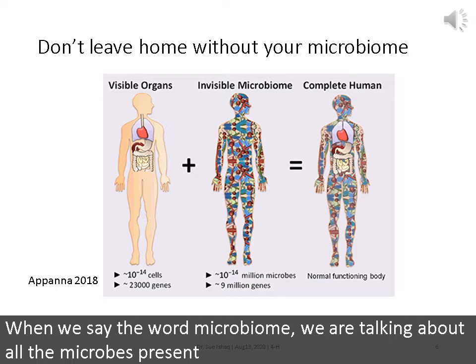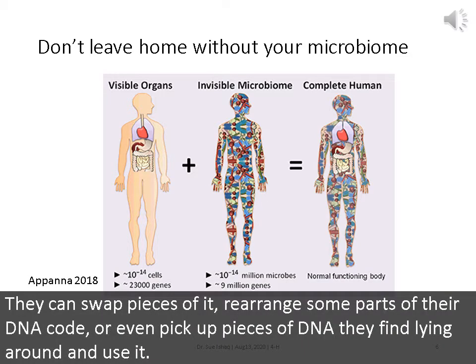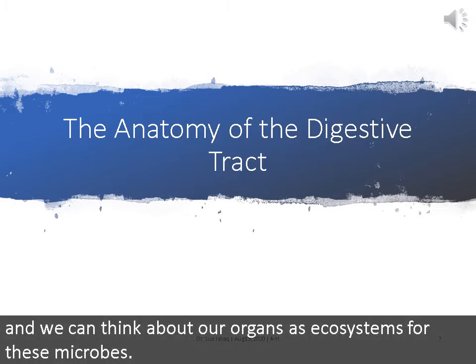When we say the word microbiome, we are talking about all of the microbes present, but also all of their genetic material, because microbes have really plastic DNA. They can swap pieces of it, rearrange some parts of their DNA code, or even pick up pieces of DNA they find lying around and use it. Most of my work is focused on the microbes in the digestive tract, particularly in animals, and we can think about our organs as ecosystems for these microbes.